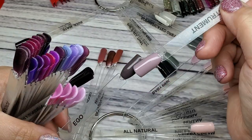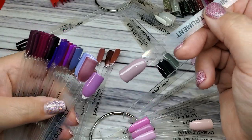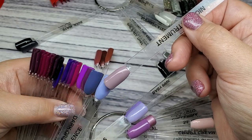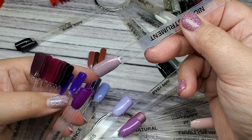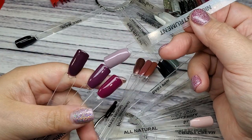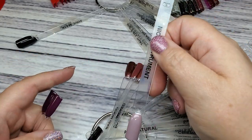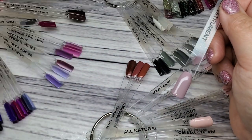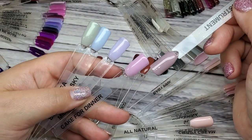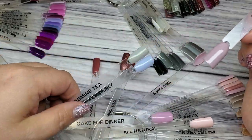Twilight Lilac, no. Ego, no. Definitely a muddy kind of purple, so pretty. Super Busy, Plum Addict, nope. So yeah, again, another unique one. Here is Cake for Dinner. None of those are similar.